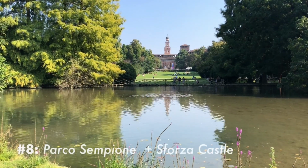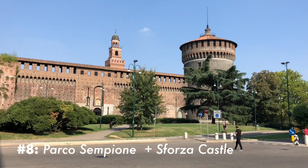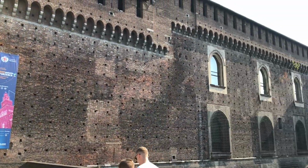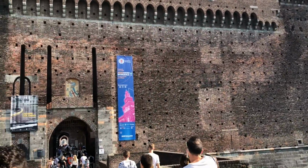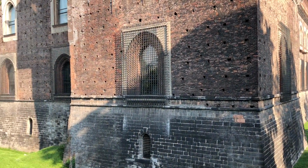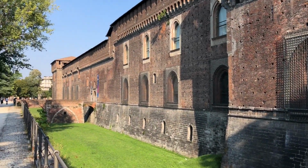So now head up to the northern part of Milan for Parco Sempione. This park is a huge park with so much history. You can check out the Sforza castle, which is on the park grounds and is actually free to enter. This actually is home to a lot of Milan's museums and some rotating galleries, so definitely check that out, as well as just exploring the architecture of the castle. It's actually an old citadel, really interesting to see the way that this was designed.